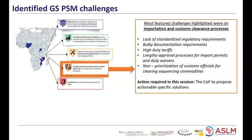So these are basically an overview and the rationale as to why we are focusing on this particular topic today.